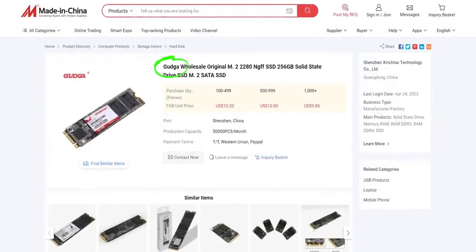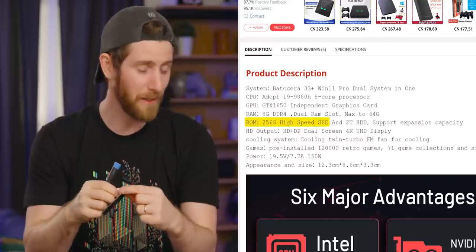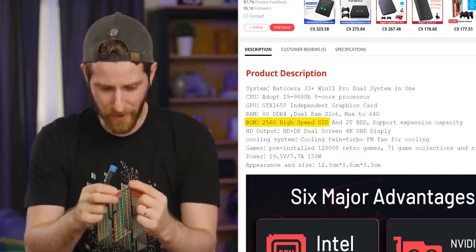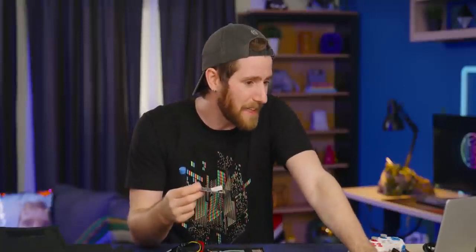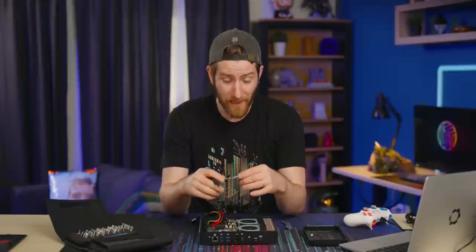Wow, it's a good guy. Not to be confused with a bad guy. I mean, I always like it when the good guy is on my side. Ooh, high-speed SSD. I mean, high is relative. Whoa, they say this is PCIe Gen 4? Oh, man. Well, we caught them in their first outright lie on the spec sheet.